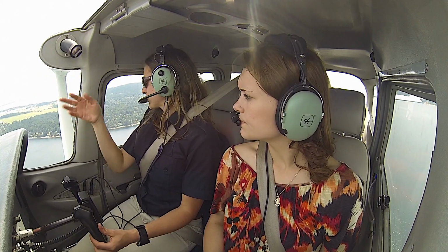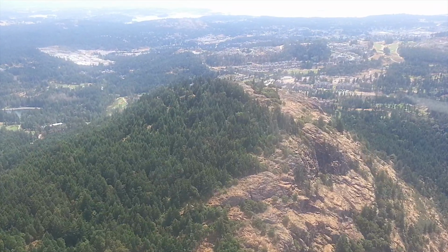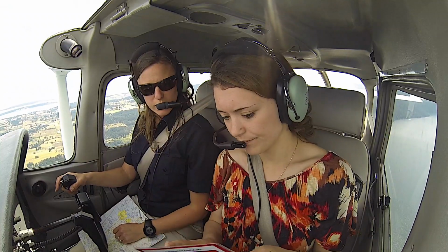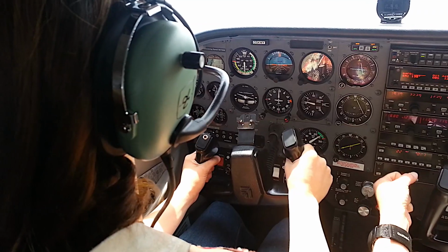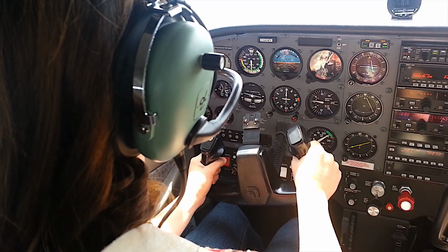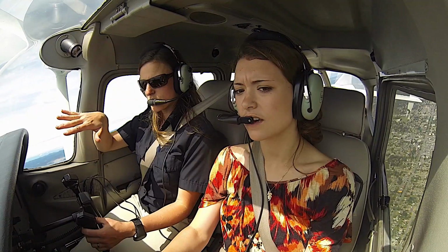We'll turn to the right here. Kendra applied what she learned in class. The pitch, the roll, the yaw. So it looks just like a steering wheel in a car, except you move it forward and backwards. And then it was her turn to take control.